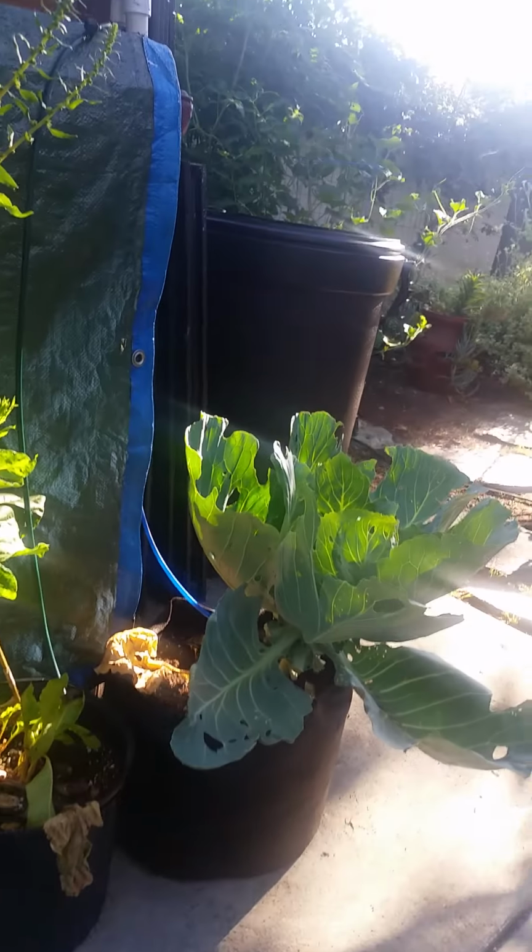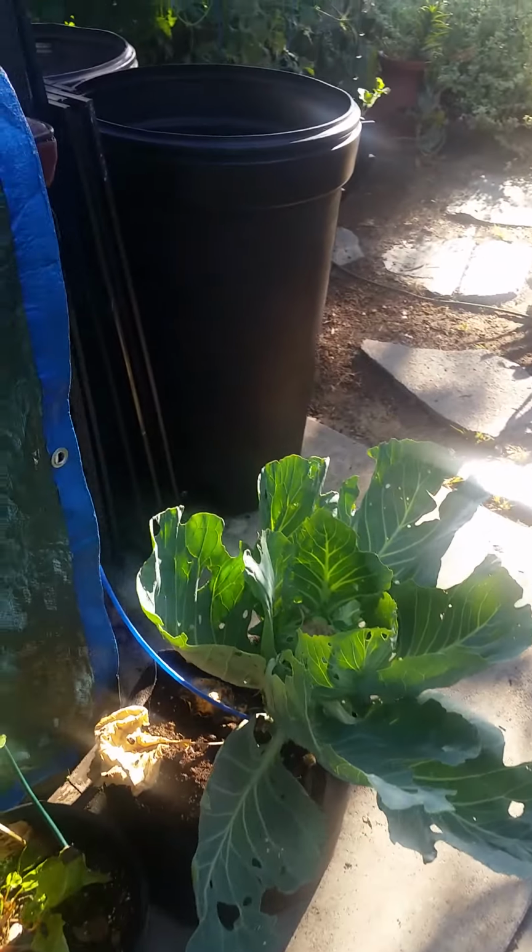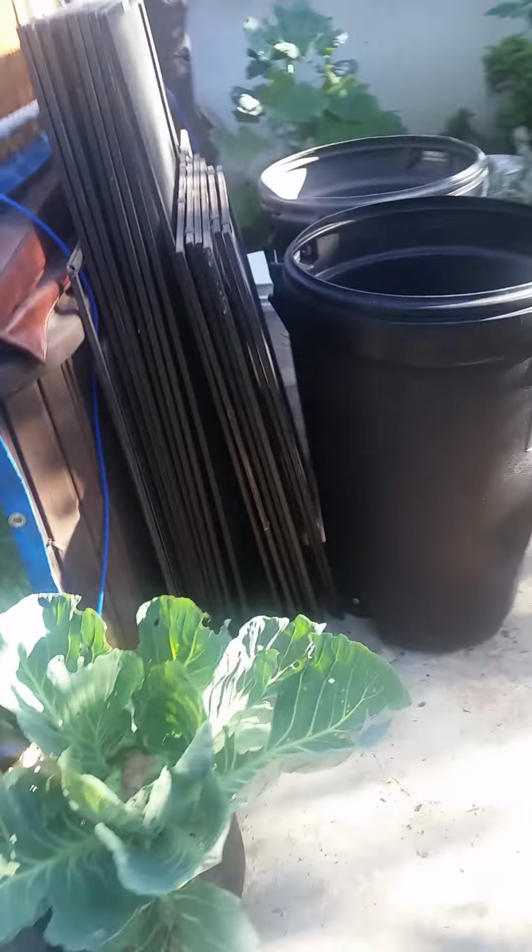And then there's my cabbage. We use some of those leaves to make stuffed cabbage. It's really good.